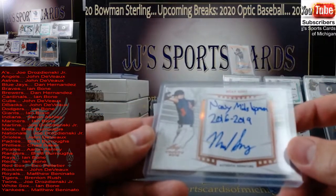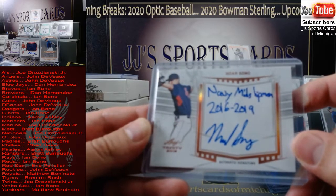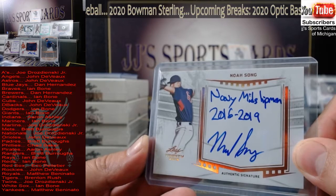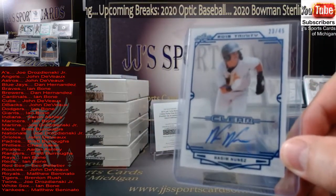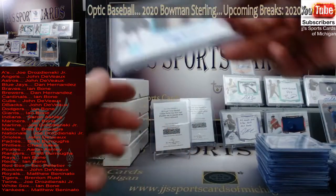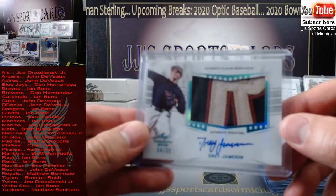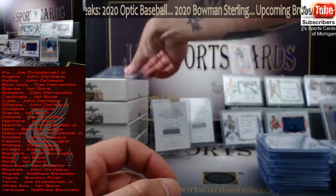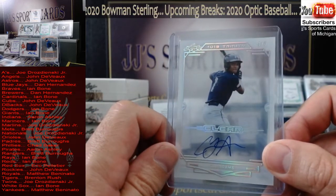Noah Song. What does that even say? Navy? I think that says Navy. Noah Song. Nice card. And we have a Nunez out of 45. That goes to Miami. Dre Jameson out of 35. The D-backs. And there's a nice one. C.J. Abrams, 3 of 5. That's a nice pull right there.